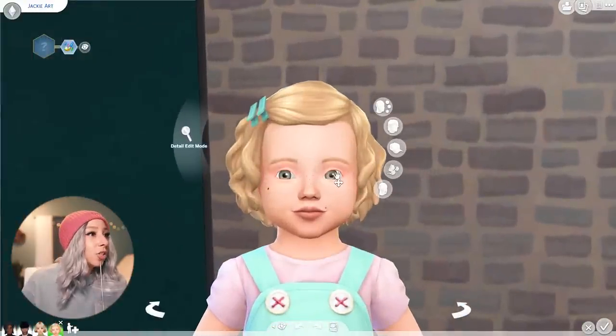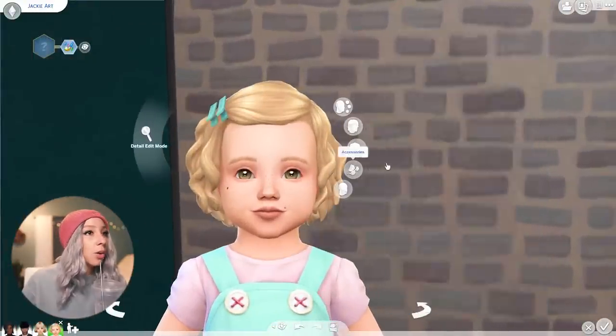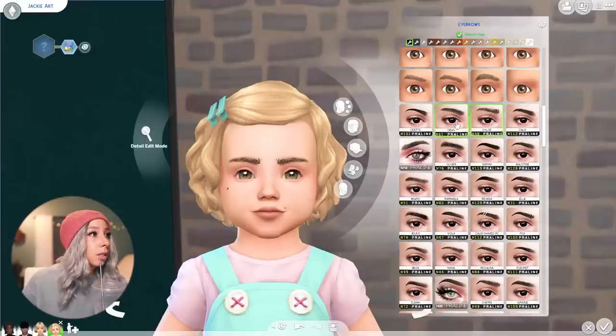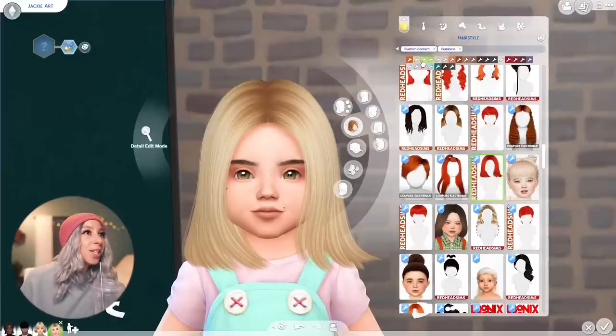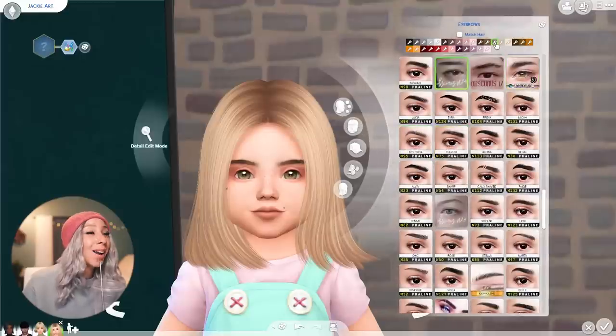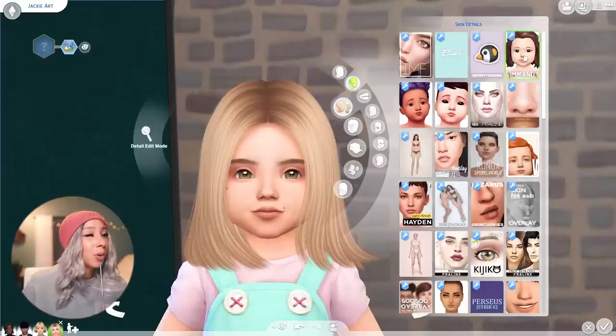She's very, very silly. She also has hazel eyes, so that's fun. Those, and then slap some brows on ya. I think I want to do this one. This is really, really cute. And I think I could put a cute hat on. Oh, I can't help myself. I just love putting hats on toddlers. I don't know what you want me to say.